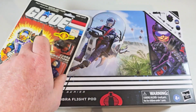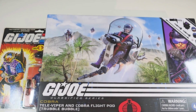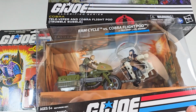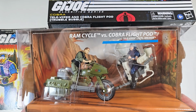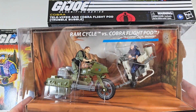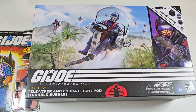Now, putting aside our Tele-Viper that I'm going to leave over here, we're going to have him like that. So of course Hasbro decided to go with this set, but I think this set was more inspired by the 2008 version of it, where it came in a double pack with Breaker. So it's a bit funny getting the flight pod with the Tele-Viper and the Ram Cycle with Breaker, because they're the two communication experts who are going against each other. So I think this is why Hasbro in 2023 decided to come out with the set and give us the Tele-Viper with the flight pod.